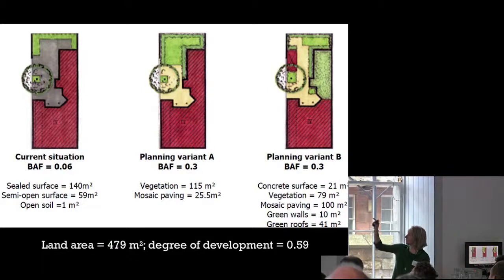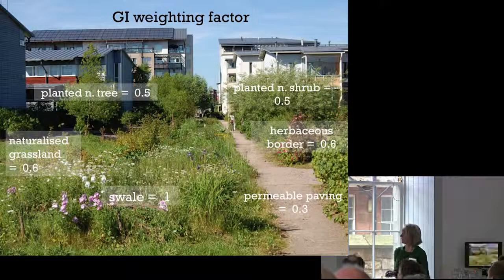So in one example, they put a green roof on and put some green surfaces on and made the court more permeable. And then on the other one, they didn't put the green roof on, but they put in some horizontal greening on the ground. And by both examples, they came out with a 0.3. And I think one of the things is it allows flexibility in the development. So as long as they're getting to what you want with the development, then it's not too prescriptive.